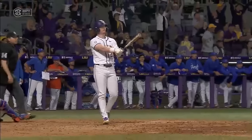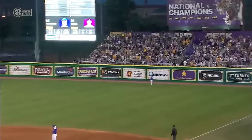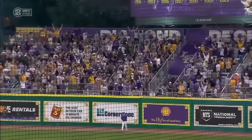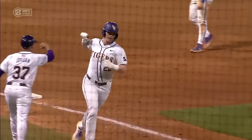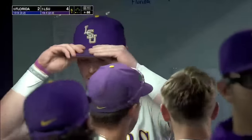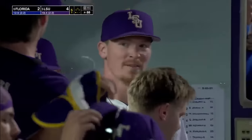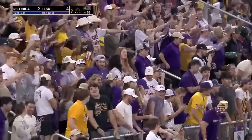And a no-doubter from Jarrett Jones. Make it 9 long balls on the year, 22 RBIs, and LSU has the long ball working so far tonight. Travinsky has homered. Bingham has homered. Jones has homered. And he just missed a home run, did Jones, back in the third inning, to about the same direction. It just came up short on the warning track.